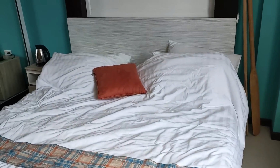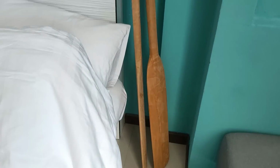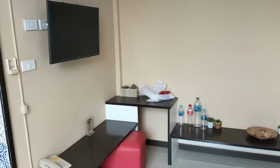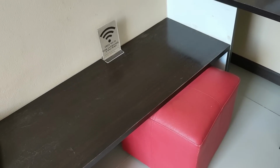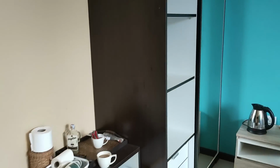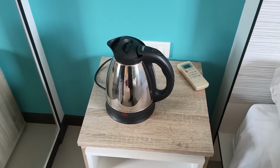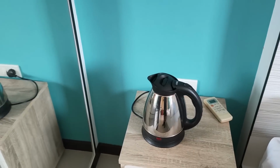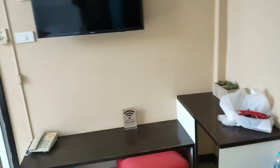So, it's got a nice comfy bed. It's got a few electrical points down there. The paddles there, if you want to paddle a rowing boat, God knows what that's all about. But it's quite a spacious room. It's got a TV. It's got a nice little seating area there. What else has it got? Well, it has a safe. It has plenty of wardrobe space, an electric kettle, which is essential for me. I like my coffee, of course. It's got air con, which is quite efficient. It's got a fridge, which is efficient. And it's got Wi-Fi, which is efficient.